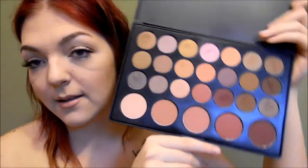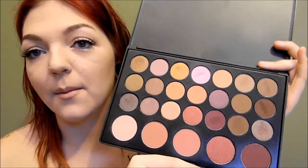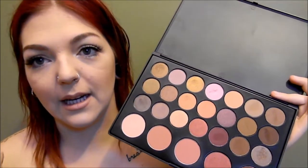So it looks like this. I never use this, FYI, because you can literally see I haven't used it. Only the light pink color looks like it's been used, which I use for my doll Halloween look. So I've never used this palette really. I'm thinking about giving it away, but I like collecting, so having the palette is just something I like having. But the palette itself isn't very good.